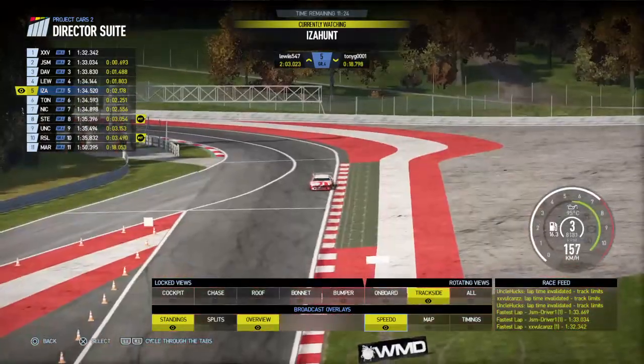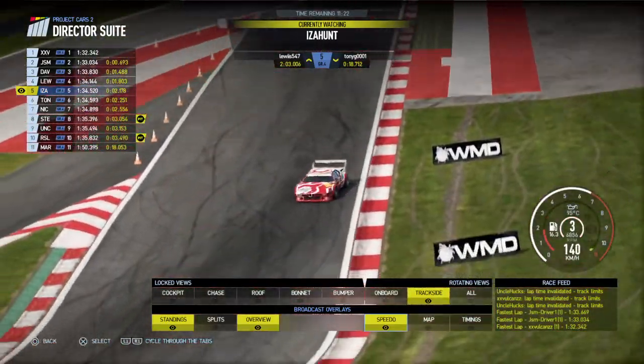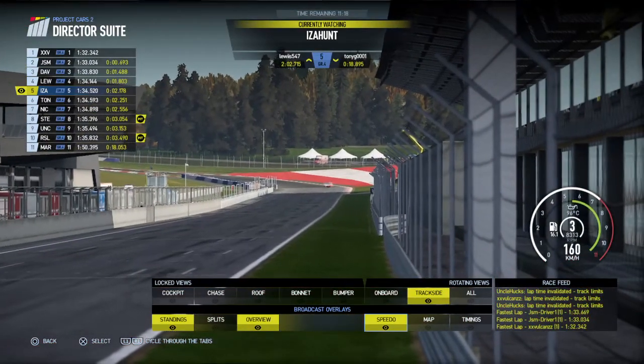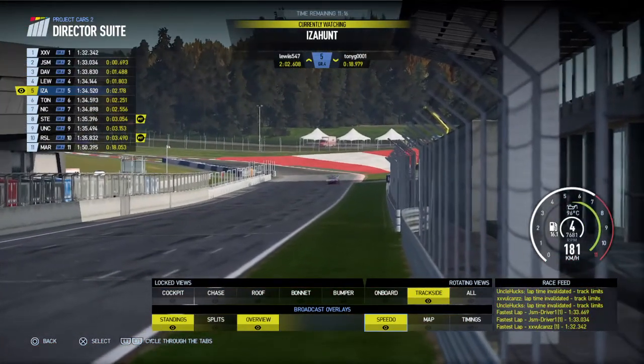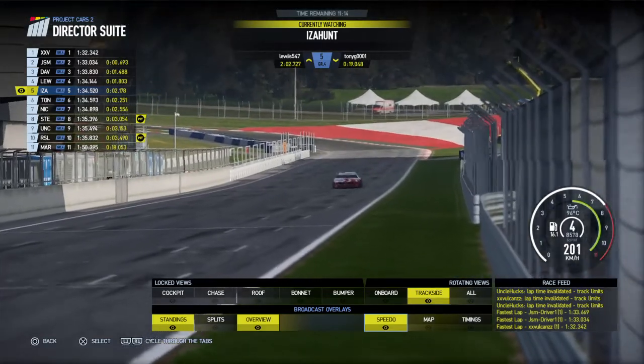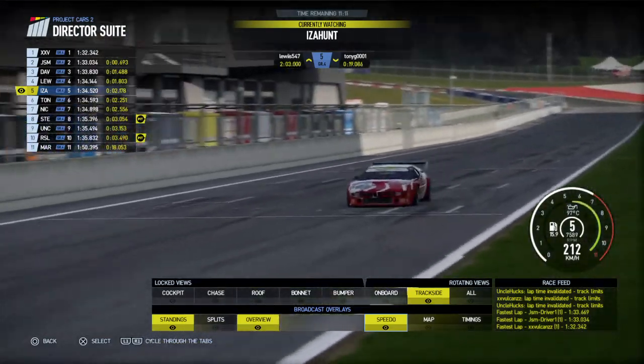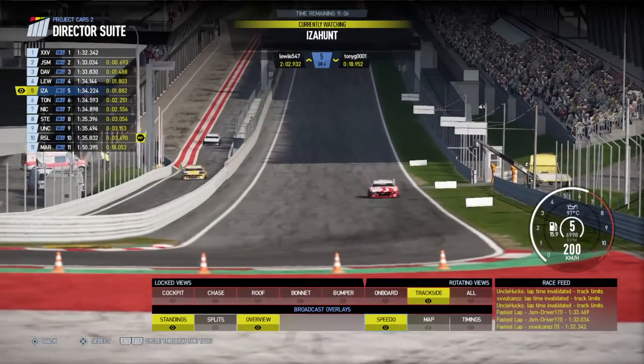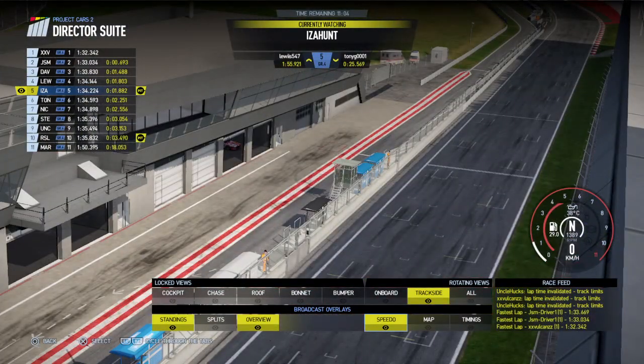Got Dav currently in third and Lewis in fourth. Isaac's currently occupying front of row 3, and he bumped himself up tall. Improvement in lap time there. Oh, just not far off taking 4th spot off Lewis there. Just less than a tenth.